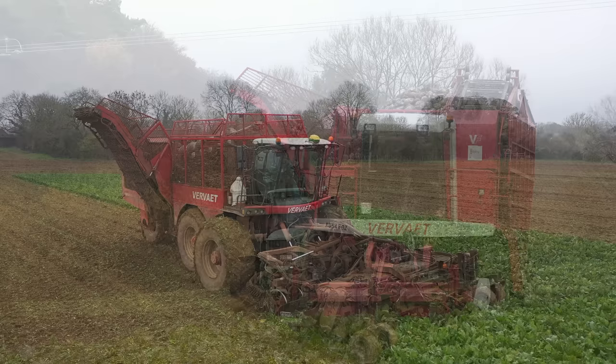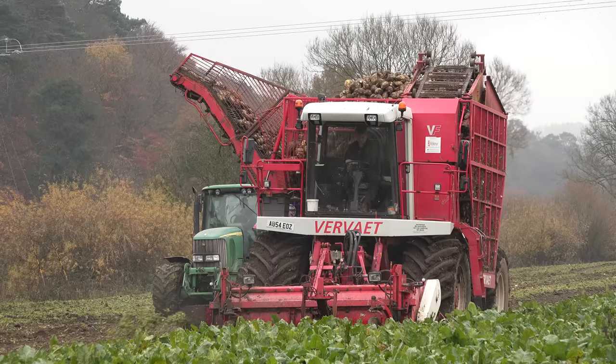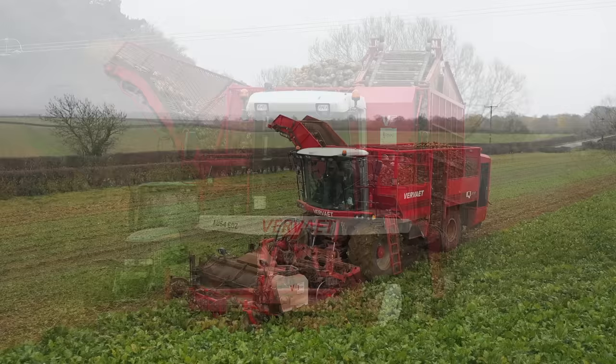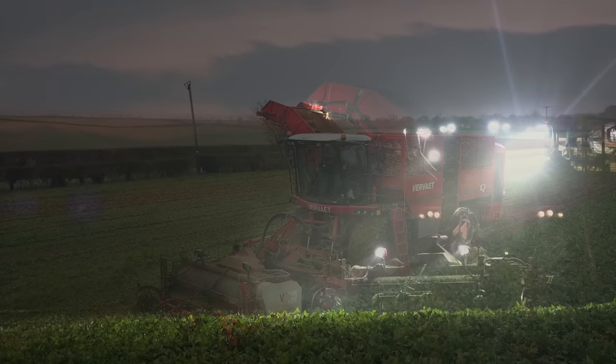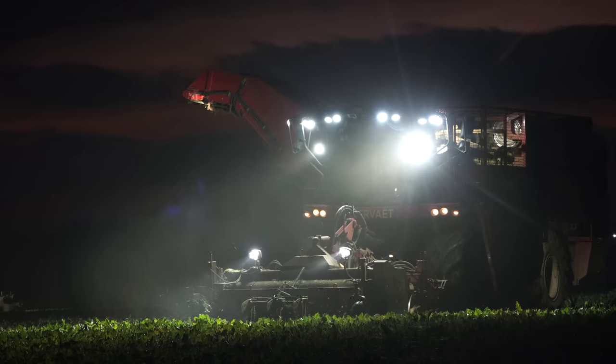In the UK, we've got over 175 beet harvesters out there. We're able to offer a machine to suit all conditions, having seven rollers in the front bed, followed by four turbines on a Q series or six turbines on the larger 625. We offer probably the best cleaning out of any machine on the market, to be fair. So Vervaet have made some brilliant developments in the last two seasons.